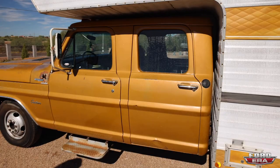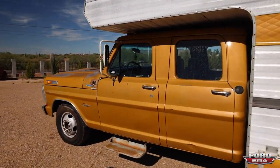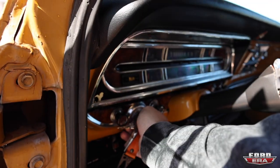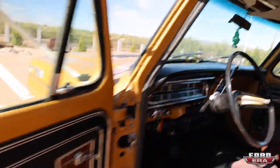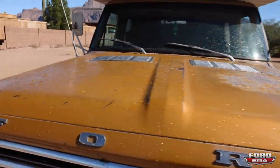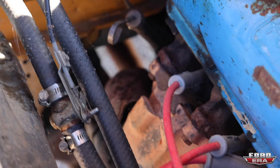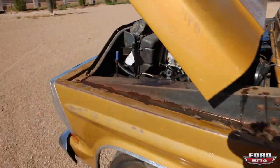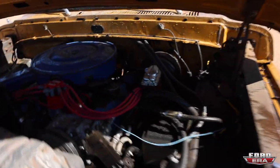And the truck does run and drive. It still has the exhaust leak by the header, but that's an easy fix. Everything mechanically runs and drives great.